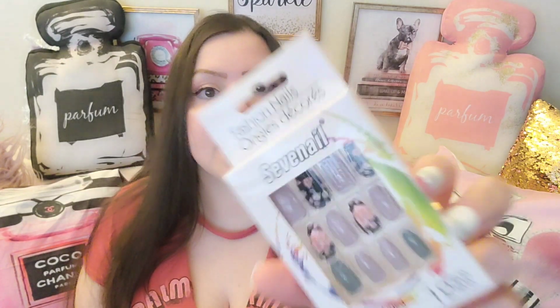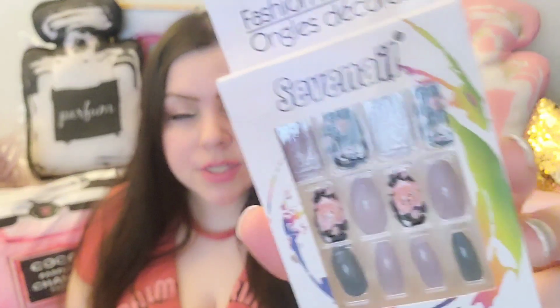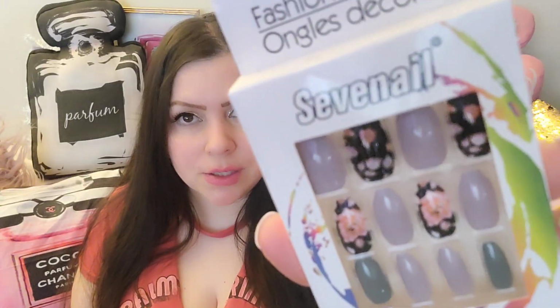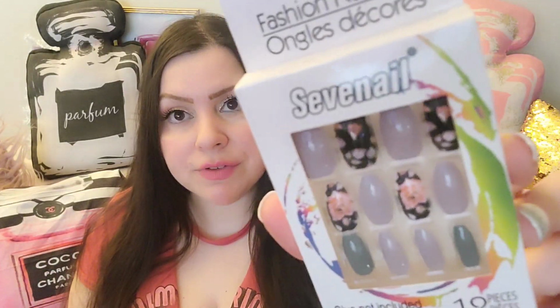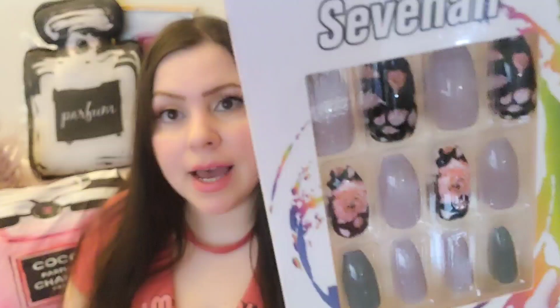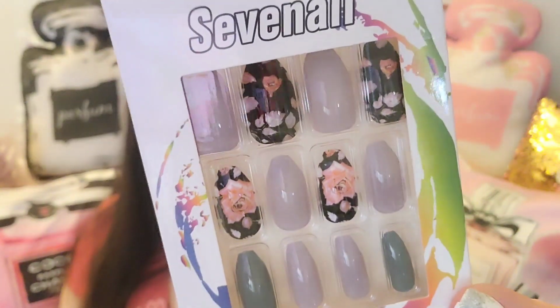So I know that Fashion Nails, they have released this Seven Nail. It's called Seven Nail, and this has been at Dollar Tree for the past year. Well, I've come across it for the past year. I don't know if they've been out longer than that, but at Dollar Tree I've seen it for the past year, and I thought this print was so cute. The black with the pink floral, that is really pretty. So I did pick up one pack, which I'm like, why did I pick up one? I should have picked up two.